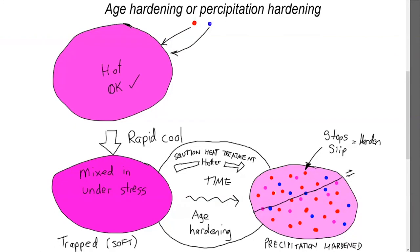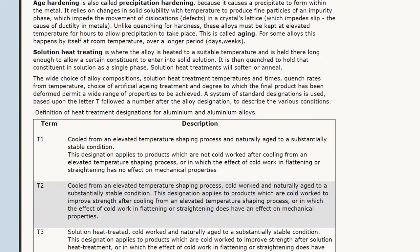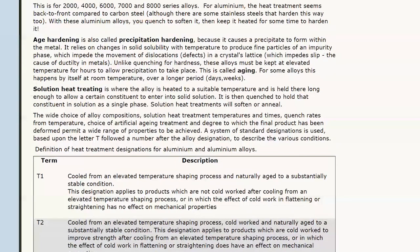You can speed up the aging process by heating it up, warming it up, to increase the speed of the aging process. But still the same idea. It doesn't change anything. It just makes it look faster. That's it. So you quench it, it's soft. You think, oh, that was a fail. Then you leave it and wait and come back after even weeks, and it's gone hard.